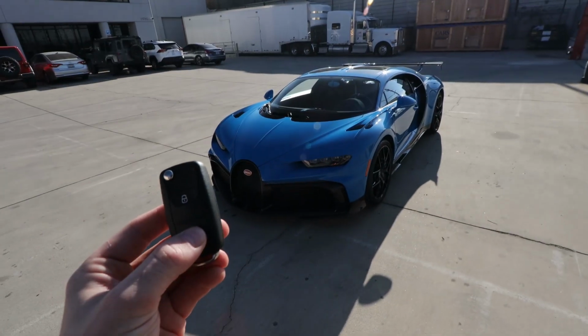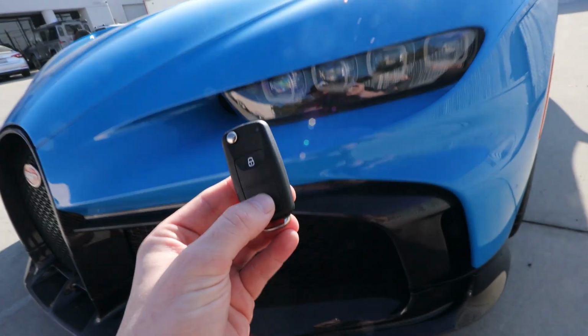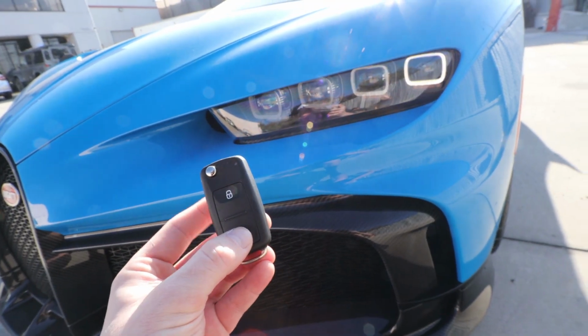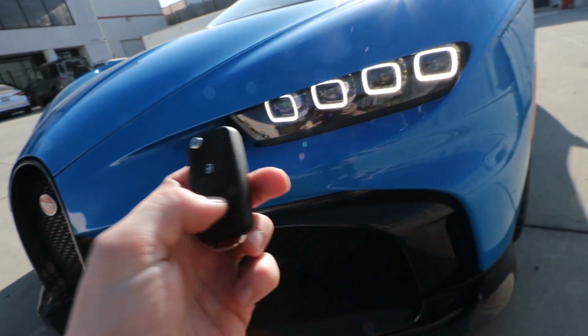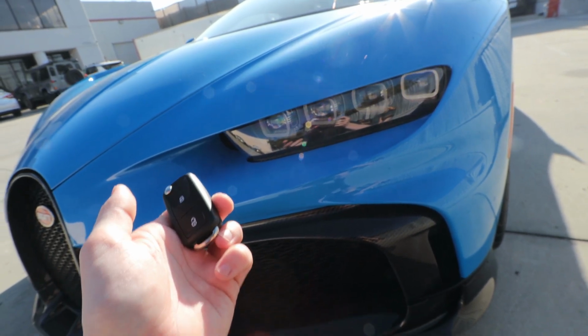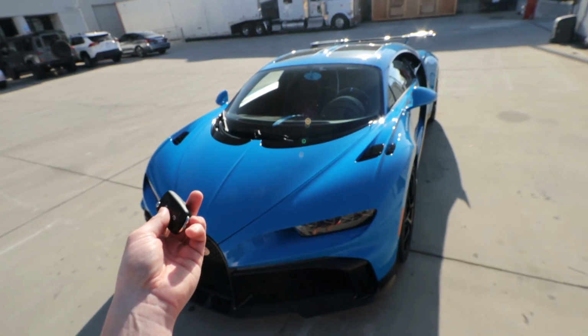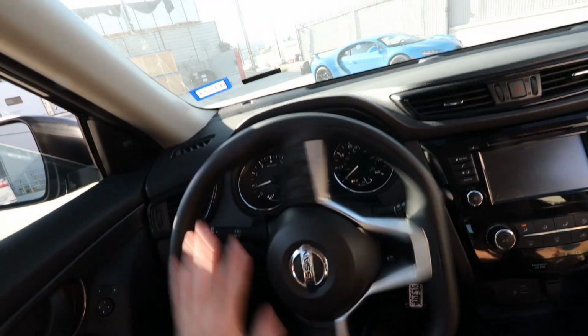Wow. I've been trying to figure out how to describe this for like the last 25 minutes. Watch the headlights when I push the unlock button. They're gonna light up individually and then they go outward. And then we're gonna lock the car and it's gonna do it the opposite way. That is so cool. Why is that so cool? That's amazing, it's mesmerizing.